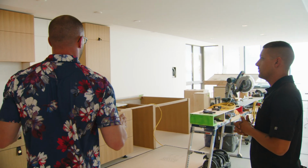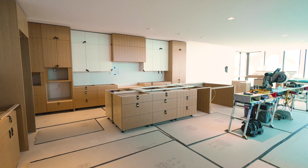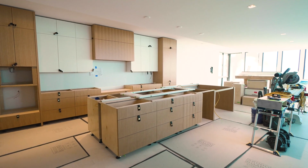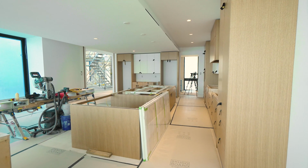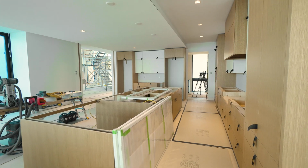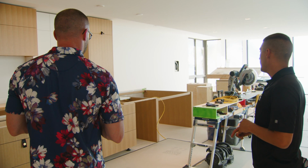So this is all the cabinetry that's going in now. This is the kitchen. You've got a big island with a 4-foot kitchen sink workspace. It's a really cool combo where it's got faucets and everything, but you've got a drop-in cutting board, drying rack, everything that comes with that. It's actually called the workspace, I think. That's pretty neat.